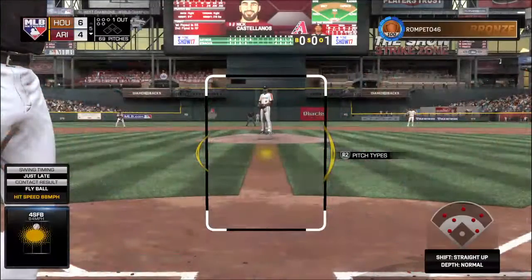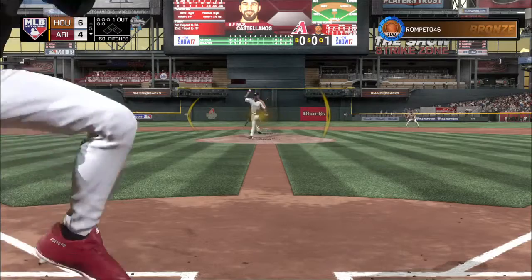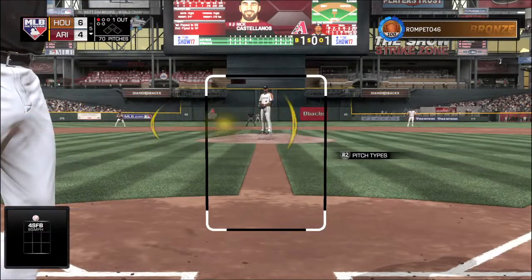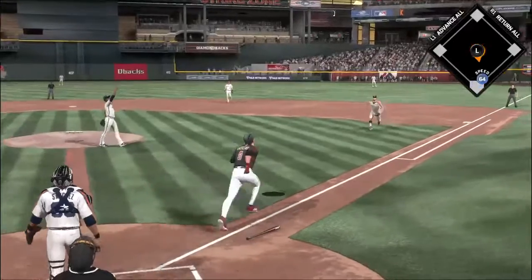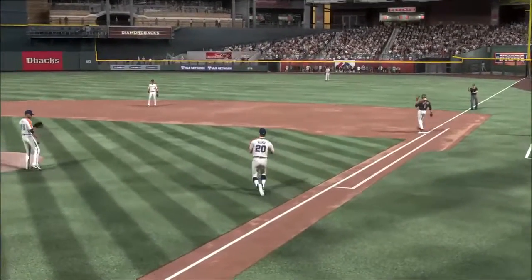Coming to the plate now, Nick Castellanos. He comes in 0 for 2 thus far. And a fastball just a bit high. Into his windup. Here comes the 1-0. And here's a ball hit in the air. Alonso has a play. 2 gone.